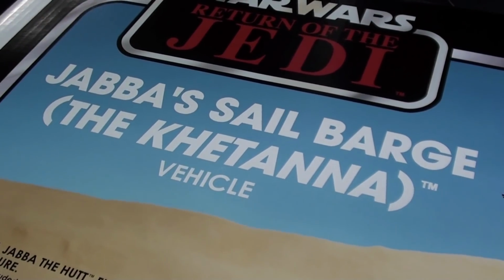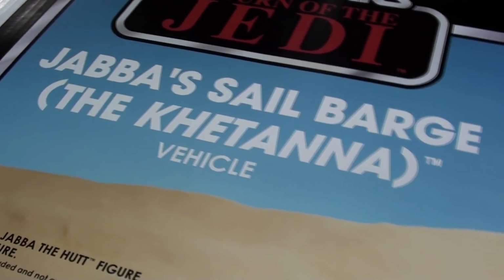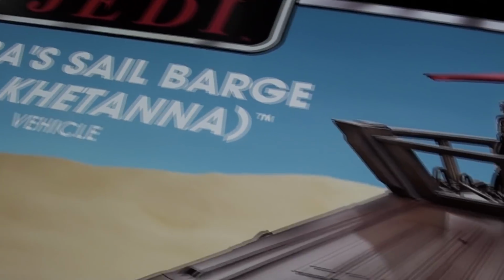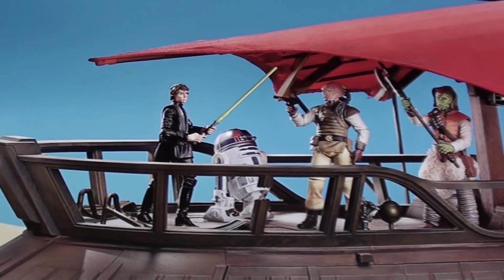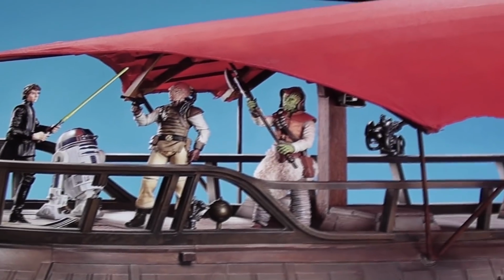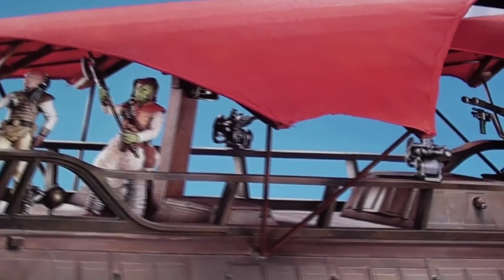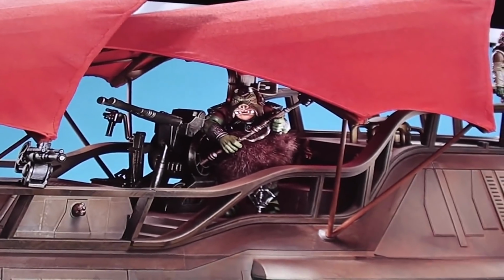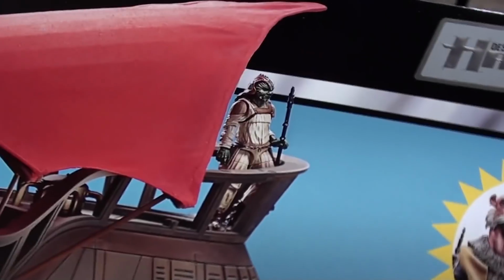Let's check out the box first. And yay, details! Jabba Sail Barge, the Khetanna. Vehicle. Okay. So, here we got Luke, R2, and I forgot these guys' names. Isn't it like Weequay and something else? Yeah, Gamorrean Guard. The Gamorrean. Gamorrean, and that other guy. Yeah. And it says... Okay.